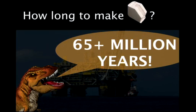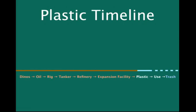It's remarkable, and this material is frankly quite incredible. Its performance is astonishing, but it's crazy that it's taken so long to create these materials. So this is a timeline of plastics production. If you can't see it, that's okay.